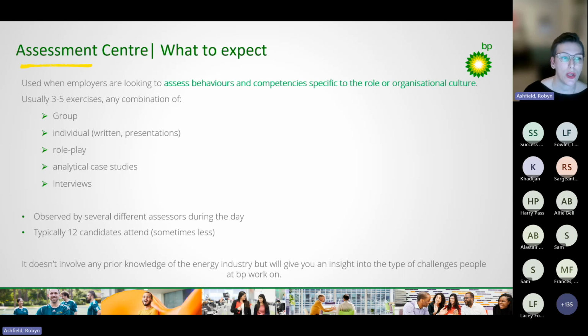Typically, we will use 3 to 5 different activities, and they might be a combination of a group activity, some individual activities, whether that's written or asking you to present or answer some questions. It might include a role play, an analytical case study, or an interview.